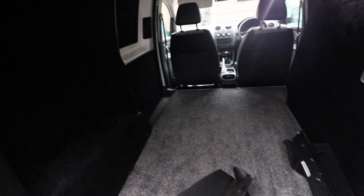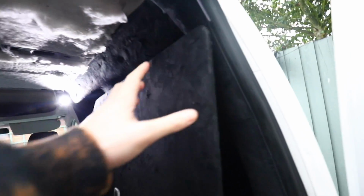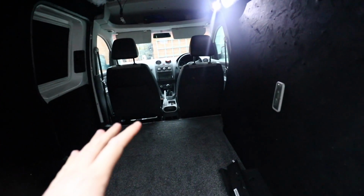I think the last time you guys saw it, I'd just trimmed out all of the back, which has held up really well, apart from the roof lining, which I just don't think these sort of invisible trim clips could quite take the weight of this roof lining up there. So I'm going to have to find another way of reattaching that, but apart from that, the van is fine.